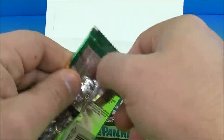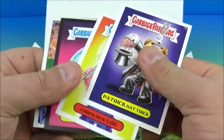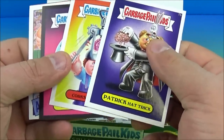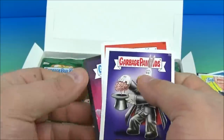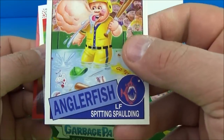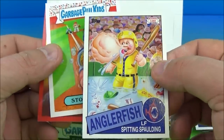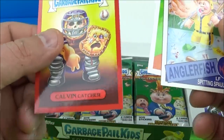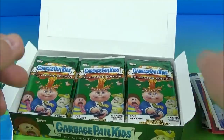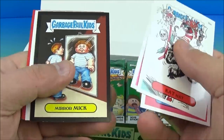Okay. Let's see. Corkscrew Lou, Patrick. Some of these are crazy. There's another baseball card. Anglerfish, left field, Spitting Spalding. Calvin Catcher, red sticker. Oh, these are awesome. All right, let's speed it up a little bit and just start thumbing through them a little quicker. See if we get anything that stands out.